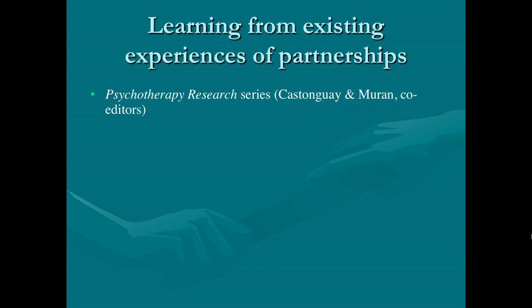Some of this research has been conducted mostly from the researcher's perspective, with researchers who established collaborations with clinicians. Some came mostly from the clinicians, who then established a collaboration with researchers, but a large number of them were active, full collaborations between the researchers and the clinicians from the get-go.